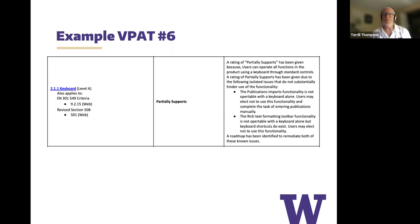But the other piece of information that's here, in concluding their comments, they say a roadmap has been identified to remediate both of these known issues. So I want to see the roadmap. I want to know when they expect to fix those. Can we get a timeline for what issues they plan to fix and by when? And that will really help us to evaluate our risk.